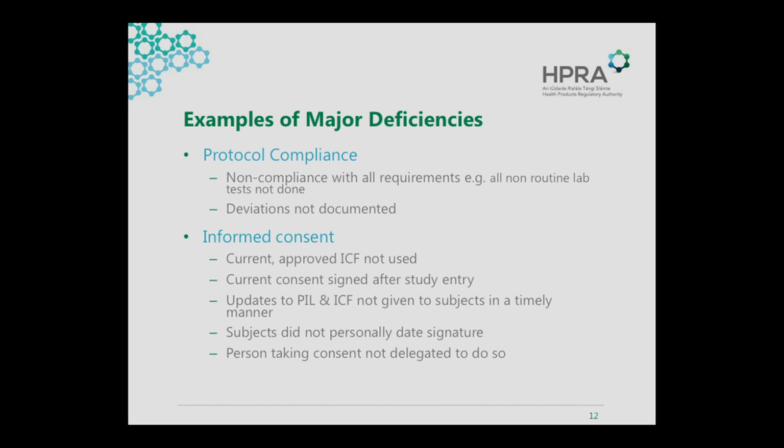We found critical deficiencies in the areas of serious adverse event reporting and management, so not recorded in CRFs, not reported within the required timelines, immediate reporting is necessary, and not followed up within appropriate timelines. It's obviously very important that serious adverse events are managed with a view to patient safety and subject safety in a trial.